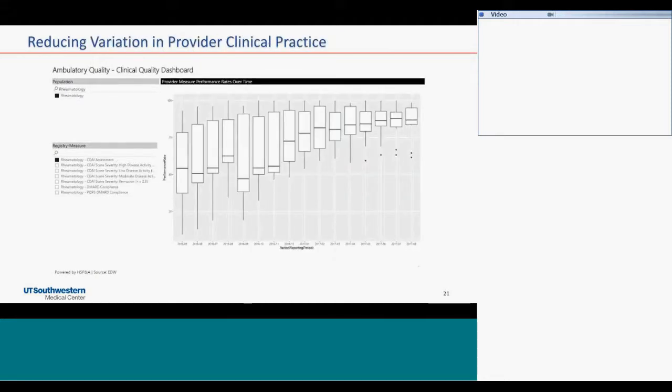Here's another view on the same dashboard. The chart shows that we have not only increased measure performance, but we've actually reduced variation in performance rates among providers over time.